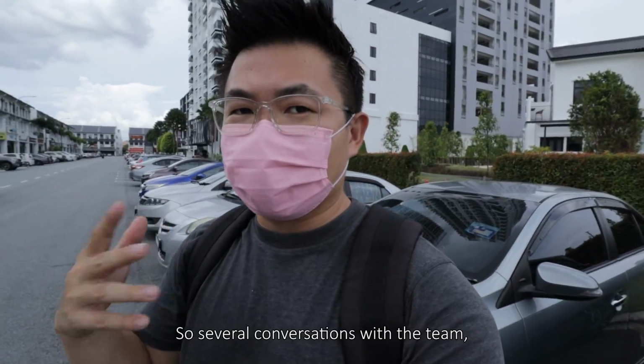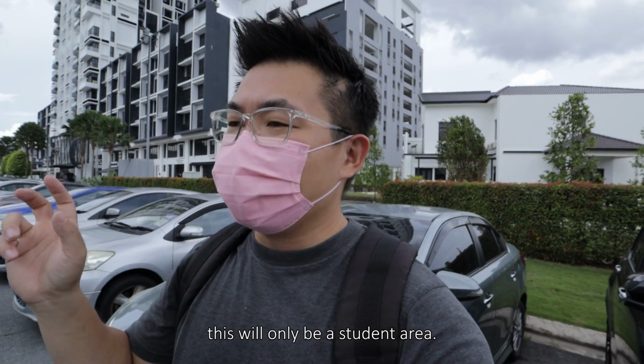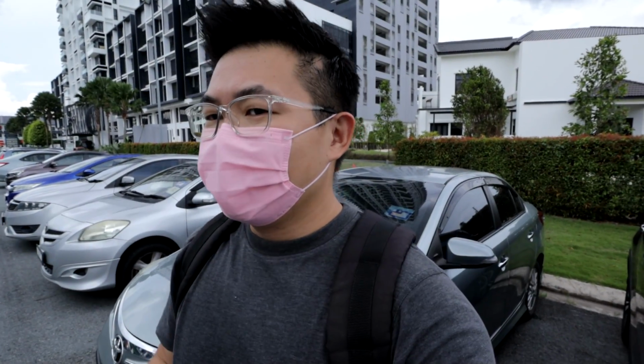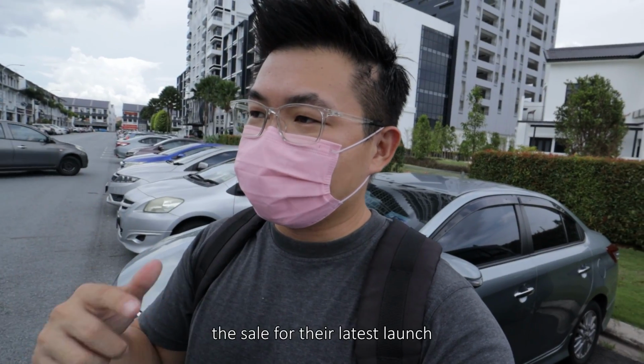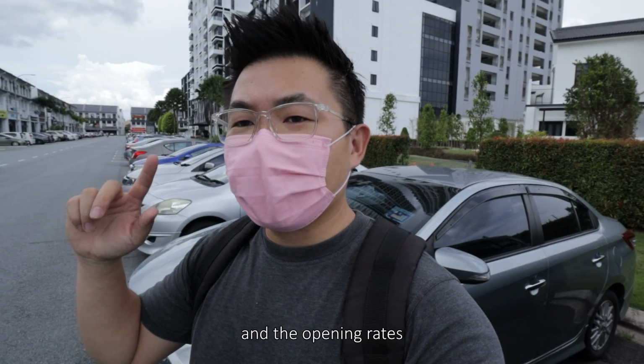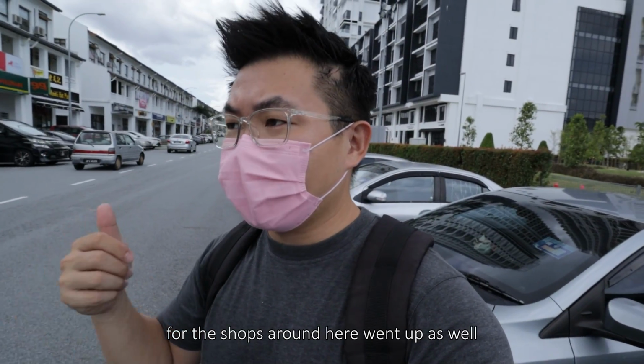After several conversations with the team, I thought that this would only be a student area. Not really, because during MCO or during lockdown, the sales for their latest launch actually went up, and the opening rates for the shops around here went up as well.